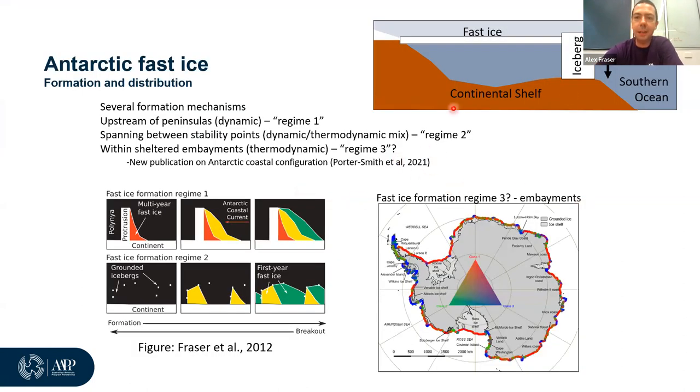So as I've mentioned a couple of times before, we really do rely on these grounded icebergs. So this is a cutaway of my typical view of Antarctic fast ice. Got the continental shelf, which is typically on the order of 100 to, I don't know, 700 or 800 meters, depending on where you are. Icebergs ground at up to about 400 meters depths, and not much deeper in most regions. These form the stable pinning points, and fast ice can then span between these grounded icebergs and the continent, or actually around groups of grounded icebergs by themselves.